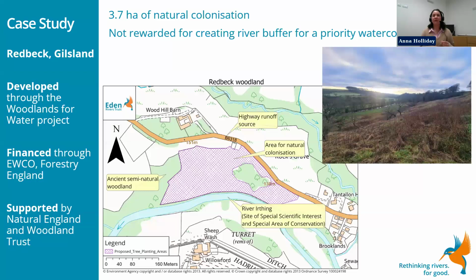One of my own case studies through the Woodlands for Water project is Redbeck at Gilsland near Hadrian's Wall. This is a 3.7 hectare site that is going into natural colonisation along the River Irthing, a SSSI and SAC watercourse. It will be funded by the England Woodland Creation Offer, a scheme that offers a riparian buffer payment that focuses on shading. However, as this watercourse already has some wooded habitat in other areas, it does not qualify for the payment. So this landowner will receive no additional payment for creating a river buffer along priority habitat.